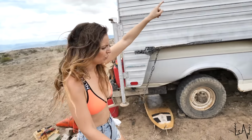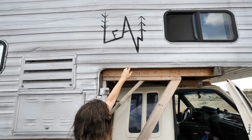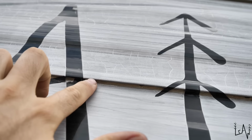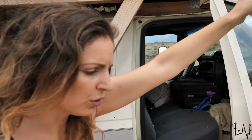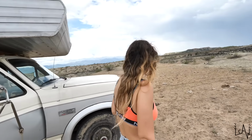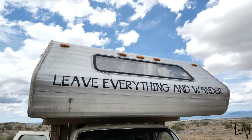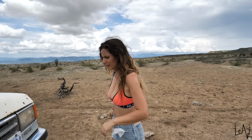I will remove also that logo here because, as you can see, the surface of the camper is not flat. So after a while it's all damaged. And we will keep also the sticker on the front. On the front we will keep it, yes. So we will not remove that one. Yeah. You will cover a little bit.